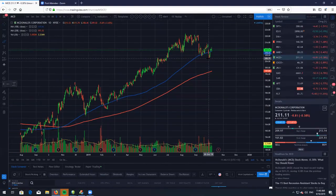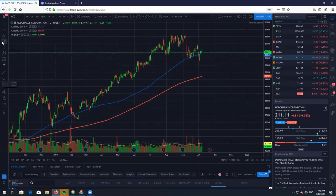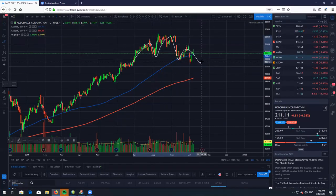Here's McDonald's. Now, can't be bearish on cheeseburgers. We are currently forming a very ugly looking head and shoulders pattern. Is this going to roll over?